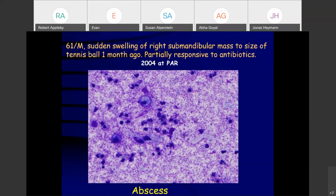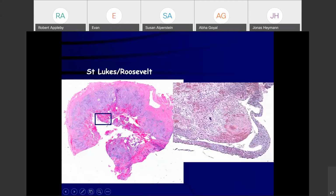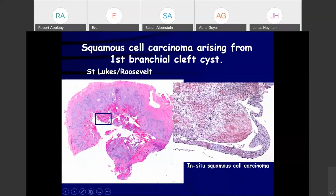And then tissue follow-up, the truth. It's a false negative. The patient had surgery at St. Luke's Roosevelt. This is that abscess. And then you have infiltrating carcinoma. Here's in situ squamous cell carcinoma. And the aspiration was just abscess from here, and all this was not sampled. But I never knew the submandibular area could have a cyst. It was signed out as squamous cell carcinoma arising from a first branchial cleft cyst.